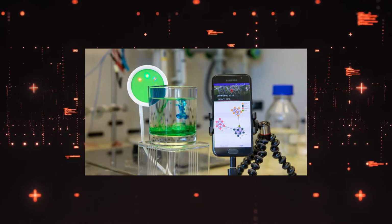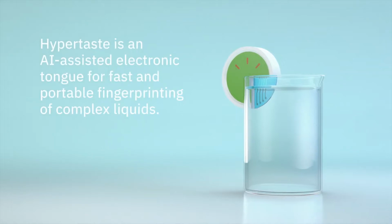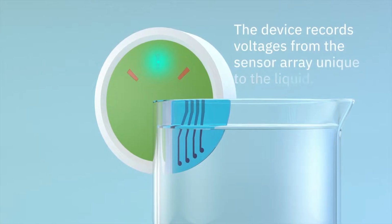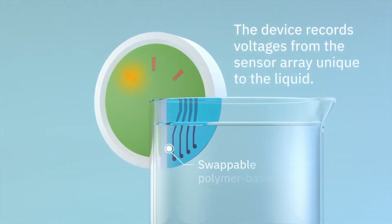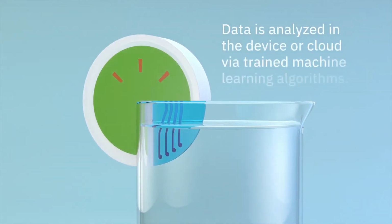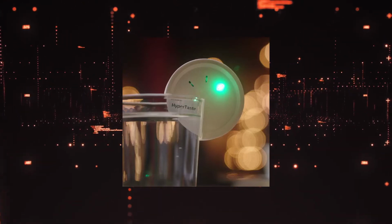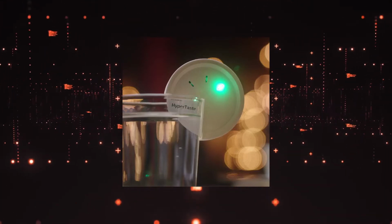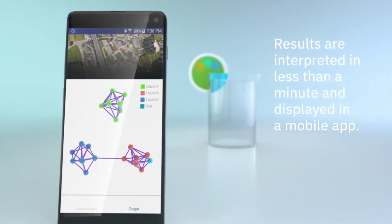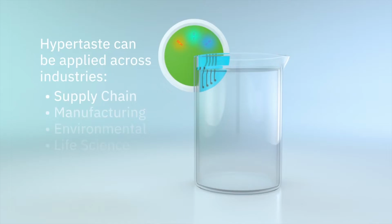For the fourth, IBM introduces Hypertaste, an electronic AI-assisted tongue inspired by how people taste things, because the e-tongue is intended for applications where people may not wish to sample the suspected item, such as water quality, detecting counterfeit wines or spirits, or on a production level using raw materials. Certainly handy, but at a high price tag of at least $18,000 per device. However, it is still a worthwhile investment.